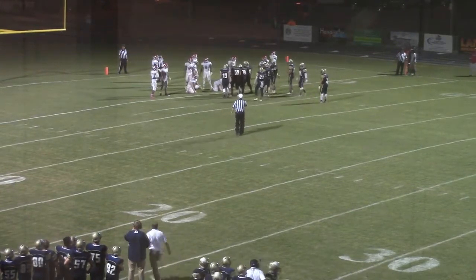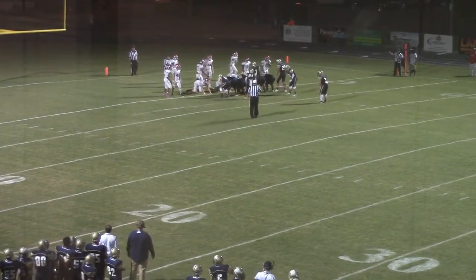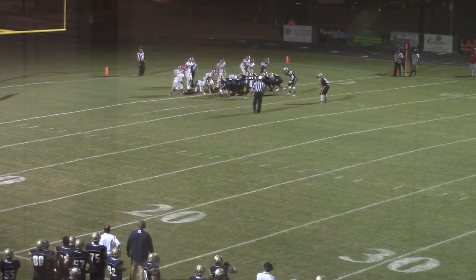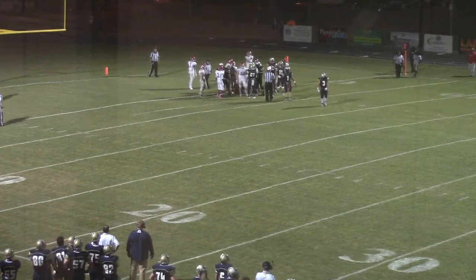It doesn't look like Brantley County really wants to score another touchdown. They're not hurrying or anything. 36 seconds to go, but they're just inches away. Option to take a knee, and Collins will do just so.